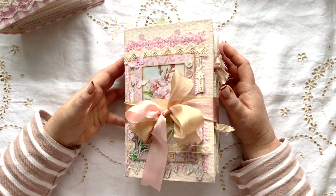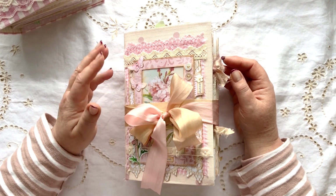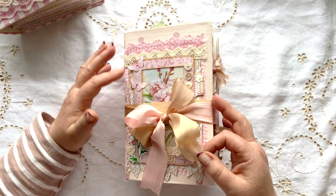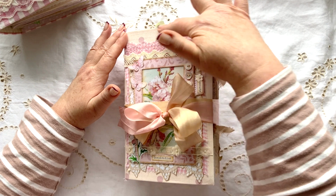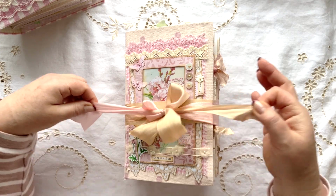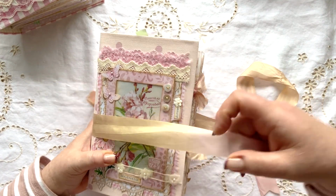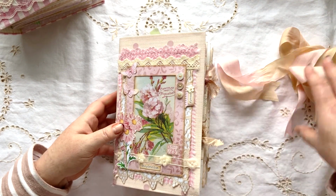Now, the Floral Folly Journal has about 76 pages front and back. That excludes the little flap on the back. It has one signature and that flap bit, which I'll show you what's in there as well. All right, so again, beautiful doilies, lace. This is a lovely soft covered journal. And I've got lots of gorgeous ribbon and lace in here. So this closure's loose, so it doesn't get in your way. And this opens like that.